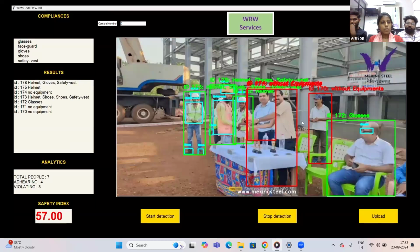Here, these people with the green bounding box are detected with all PPE, and the people with the ID number 170, 171, and 174 are detected with no equipment, so they are in a red bounding box.